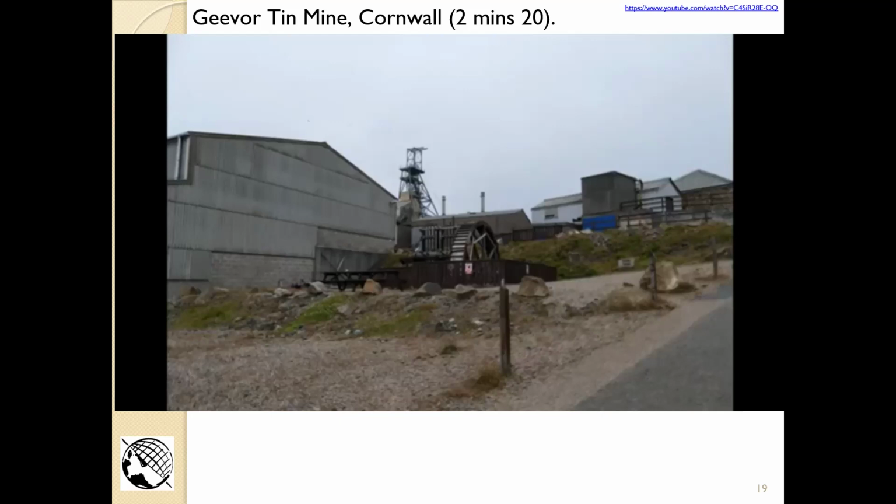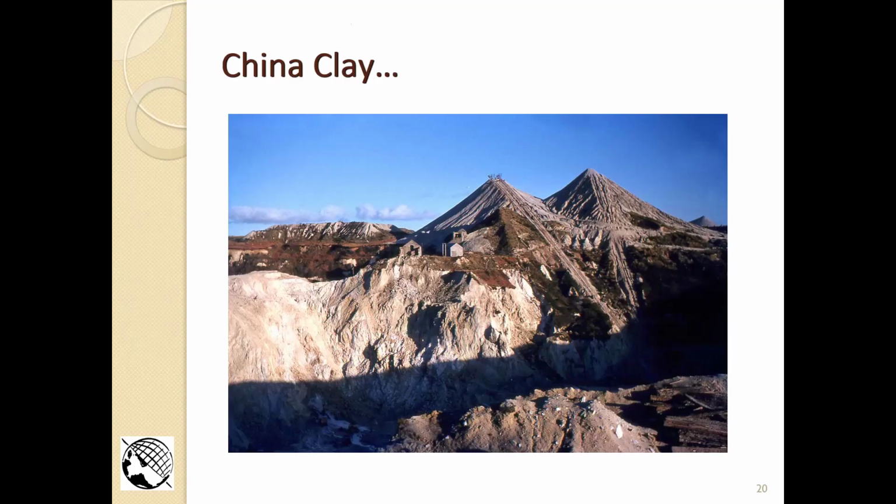Visit Geevor. It's a tourist attraction these days, but we'll wander through the ruins of the processing plant, and we do go briefly underground. Next one. We're also going to go to the China Clay Museum at Wheal Martyn, which is where the guy was showing you some of the samples, including his tin. It's an excellent place to go, gives a really good overview. And we get access to see that view that he showed you of the enormous Wheal Martyn China Clay Pit, which is an active works. Okay, next one.